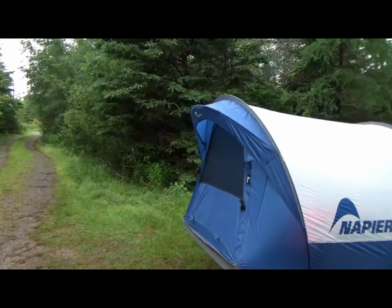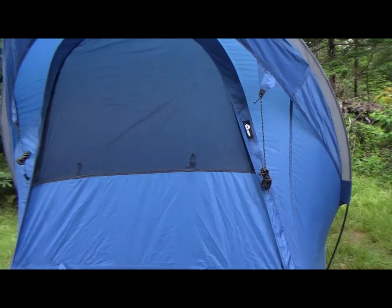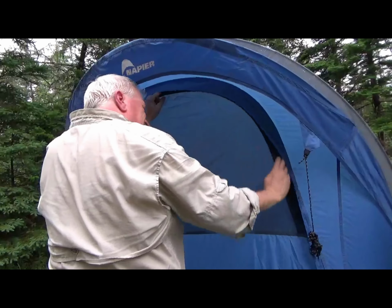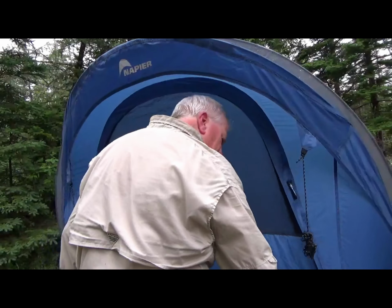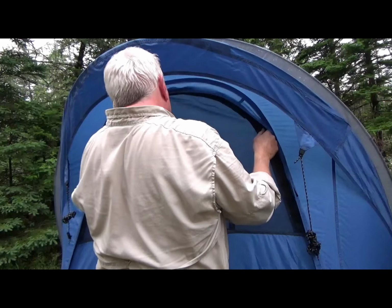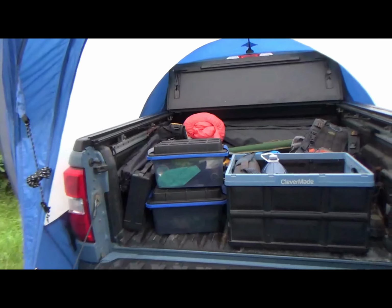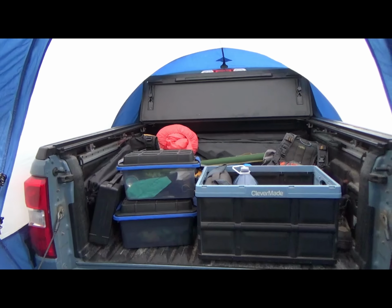All right, so now that the tent is up, let's show you the inside. Find the zippers here. The zippers on these are pretty good. So here's the inside. I'm not going to keep it open long because I don't want the bugs in. I've got everything in there now. I'm going to start taking some of that stuff out so I can get the bed ready.